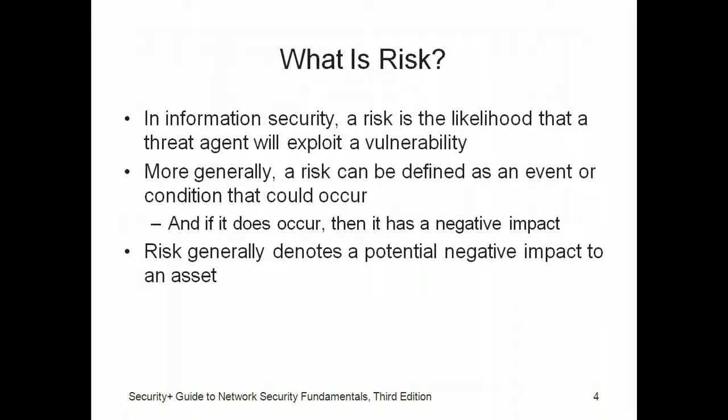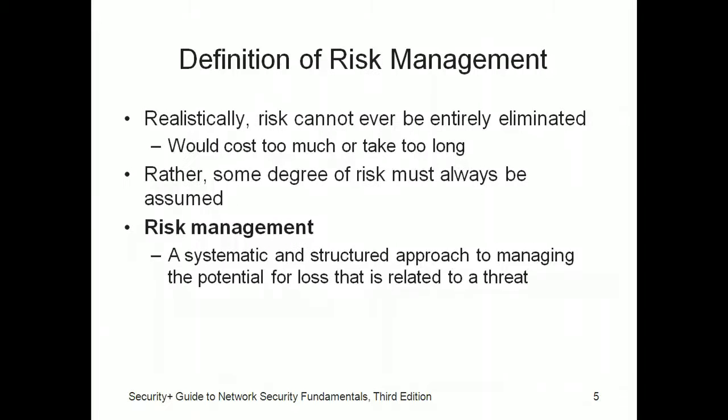So what is risk? In information security, risk is the likelihood that a threat agent will exploit a vulnerability. A threat agent could be malware, a virus, a person stealing data, a person breaking a door down and stealing your servers, your overhead projectors, you name it, they can do it, and it's been done. More generally, a risk can be defined as an event or condition that could occur. If it does occur, it could have a negative effect, and it would have some. Now, some of that negative effect can be minimal, some will be maximum. Risk generally denotes a potential negative impact to an asset.